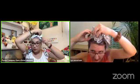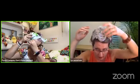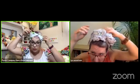I'm going to show you. Sometimes when I'm in a rush, I get my little hair thing here. Lisa does these beautiful little soft flower or knot in the top of hers when she comes to rehearsal sometimes.